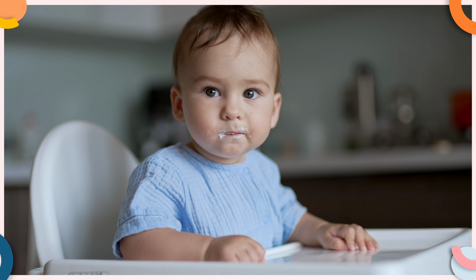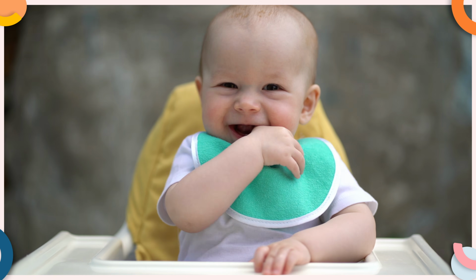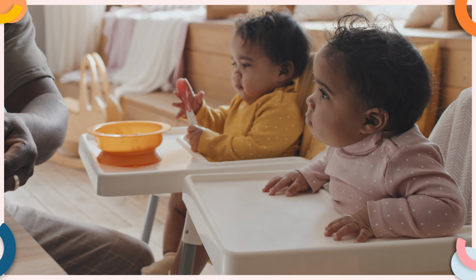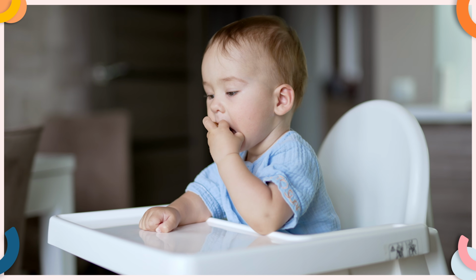For the ideal setup, your baby's arms should rest comfortably on the tray or the table when their arms are down by their sides with their elbows bent at a 90-degree angle. Having their arms in this position ensures that your baby is comfortable and can easily use their hands during mealtimes. It also means that they can see their food, which is important when you are introducing your little one to solids.